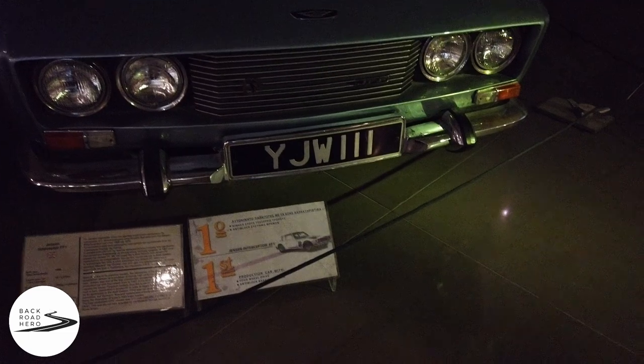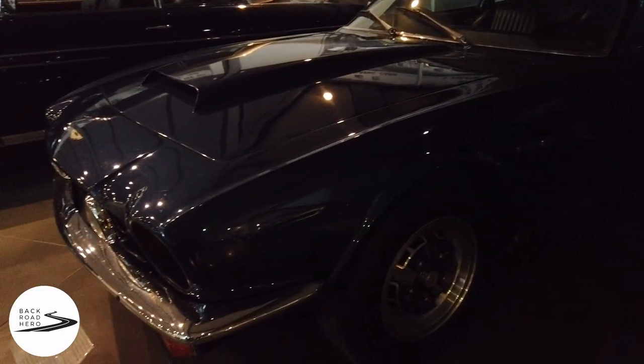Here we have the Jensen Interceptor. Another one panned with a straight ruler. The Series 3 V8 Aston.